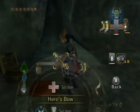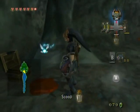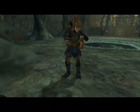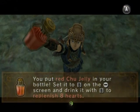And that's another thing that I really like about the Zelda games, is that there's... I should probably grab that in a bottle. I'd like to show you what it is. It's a red chu jelly. Yeah, that's a red chu.